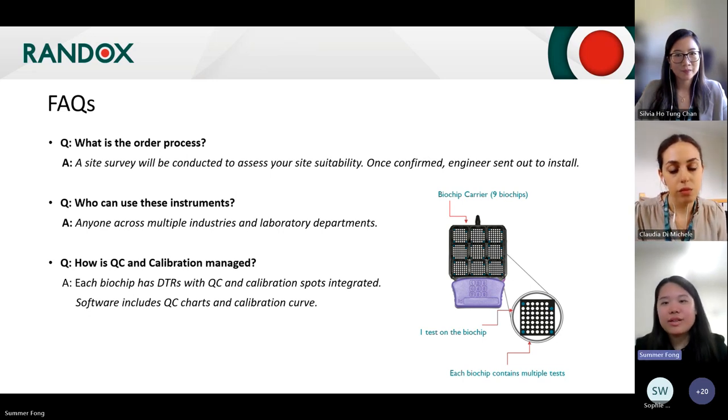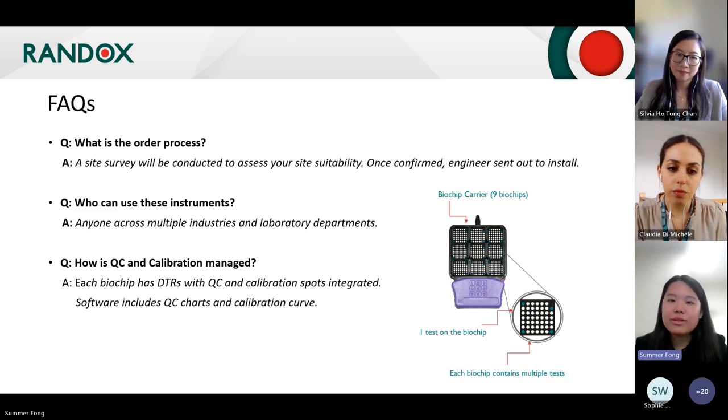And lastly, how is QC and calibration managed? So each of the little biochips have built-in QC and calibration spots among the discrete testing regions, as Claudia mentioned earlier. So you can see pictured on the right and highlighted in the blue spots here are your QCs and calibrators. And the software for the analyzer also includes QC charts and calibration curves. So everything you need is already included with the instrument at no additional or hidden costs.